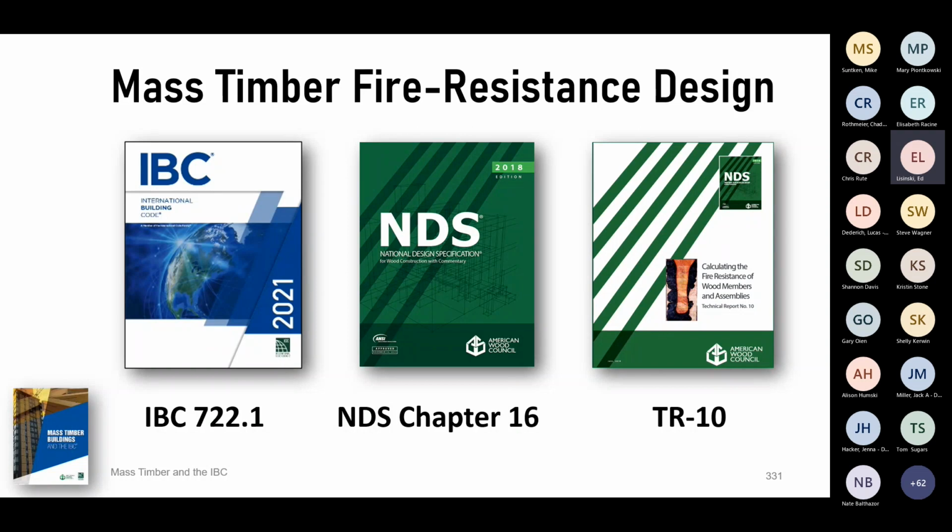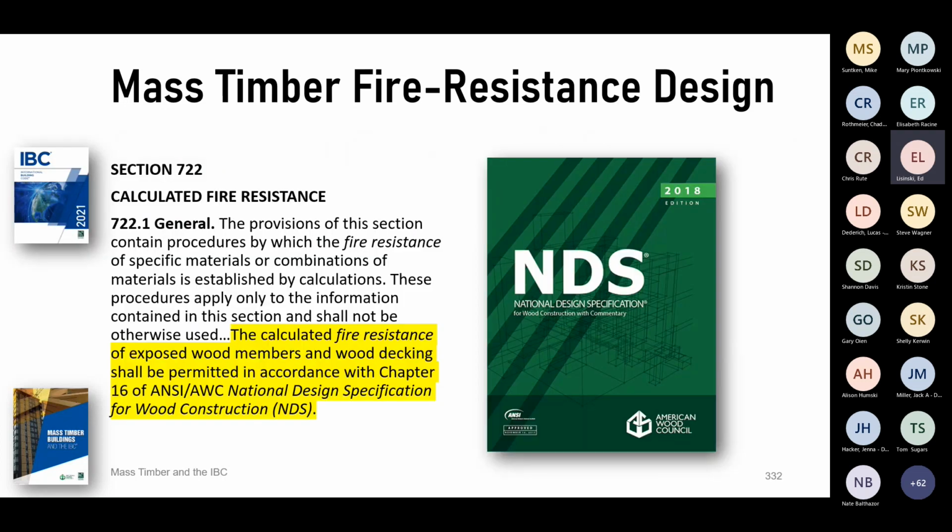And I think NFPA 5000, that didn't get into that. But either way, you might start to see the FDS coming up in future code versions. Those are some of the places where a lot of this stuff comes from, right? It's out there, on how to calculate the fire resistance of wood.